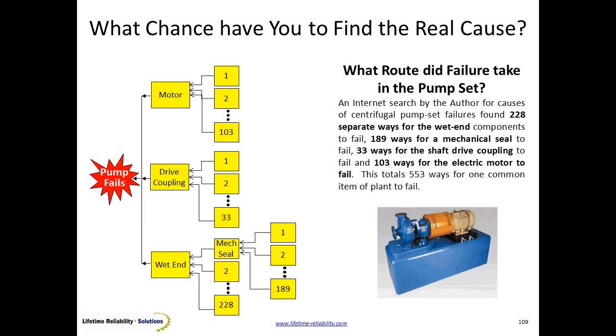Now with RCA, I have one thing that I've never really got satisfaction with. Here, we've got a pump set, and if the pump fails, I did an internet survey looking for as many ways electric motors can fail, as many ways drive couplings can fail, as many ways wet ends can fail, and mechanical seals can fail in those wet ends. I found over 550 ways for this pump set to be failed.